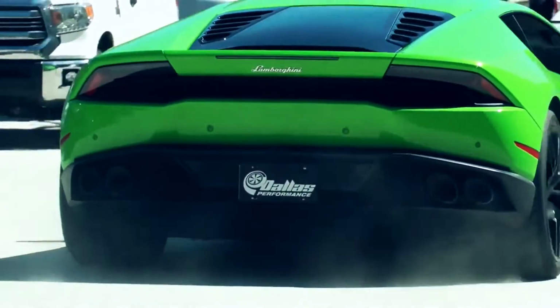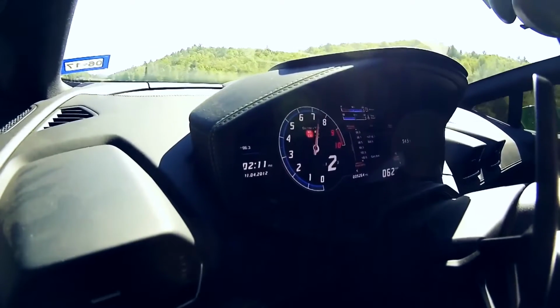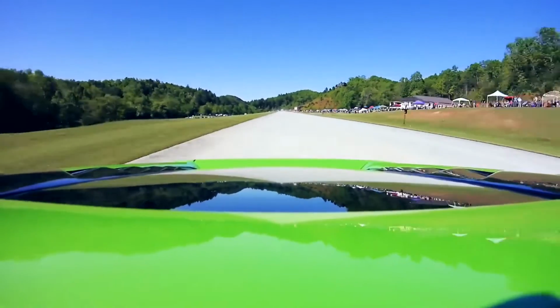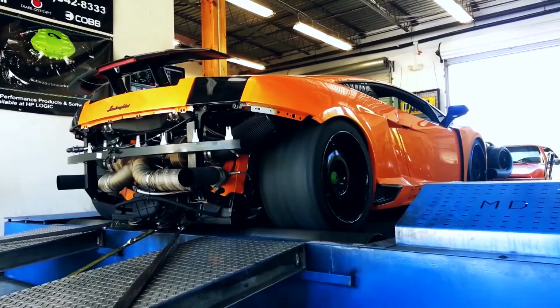Then they added 93 octane fuel plus VPC16 race fuel to bump the horsepower up to 800. Stage 3 is the real beauty because it takes the engine to over 1200 horsepower when combined with VPC16 race fuel. Of course, all these engine upgrades ran somewhere around $90,000 before you count all the other accessories.